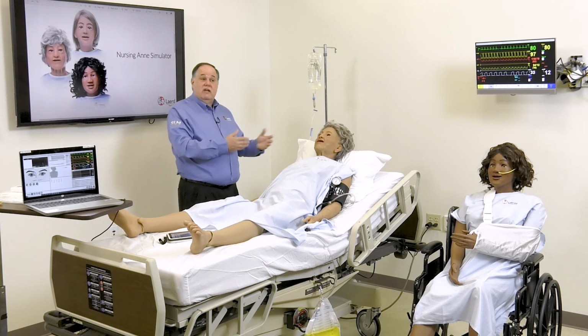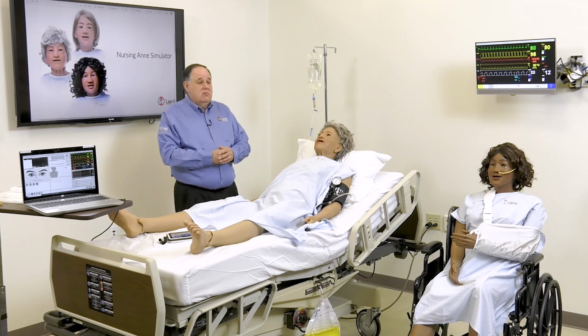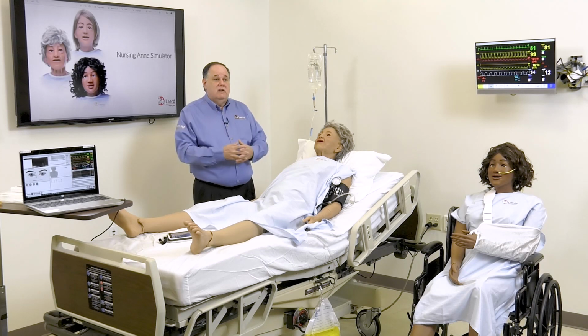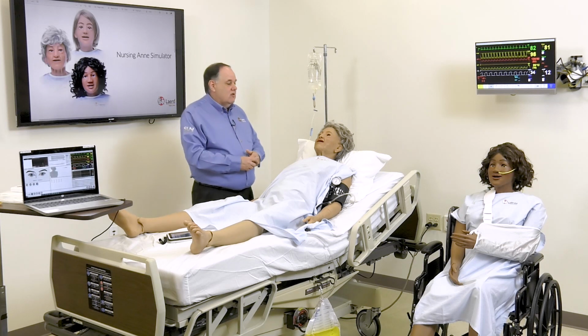Or maybe it's not a wig. Maybe the patient is undergoing a certain treatment, radiation or chemotherapy, and has lost their hair, right? So that may be indicative of the treatment and their underlying medical problems. So again, right from the beginning, think about the little things that are going to enhance your learner's experience.